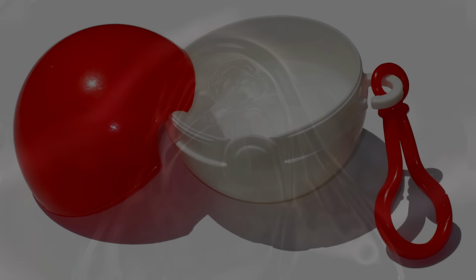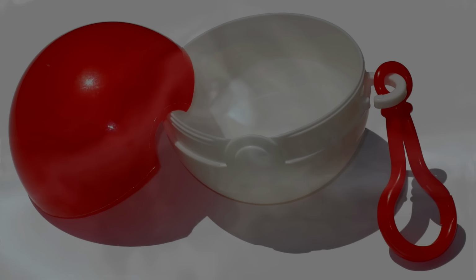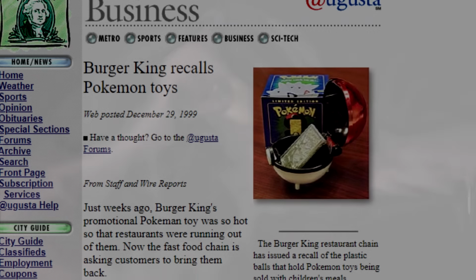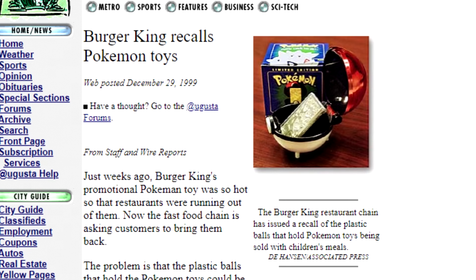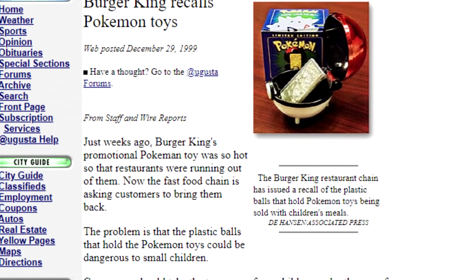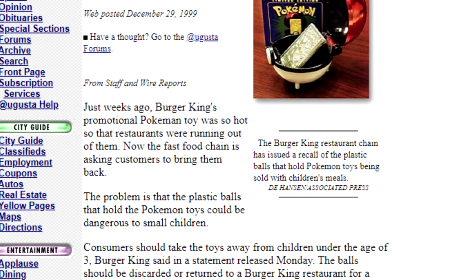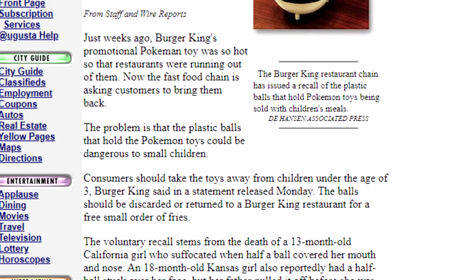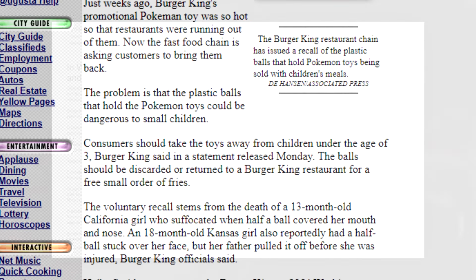12 days later, an 18-month-old girl almost died in exactly the same way. One half of a Pokeball got stuck over her mouth and nose. Luckily, her father was nearby and was able to remove it before any serious injury occurred. After this incident, Burger King finally agreed to do a product recall. The problem was that by this time about 25 million of the Pokemon toys had been sold, and it was near impossible to recall all of them.